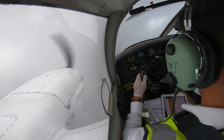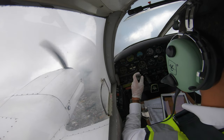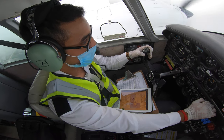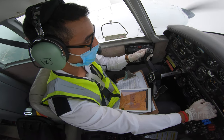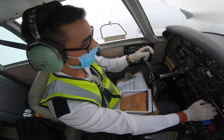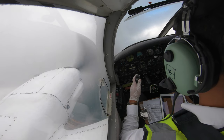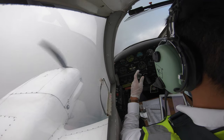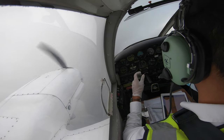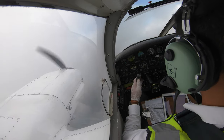PRIMA 352, copy it, on the go around it will be a left turn onto a heading of 045 degrees, climbing 3000 feet initially. Left hand turn heading 045 degrees and climb to 3000 feet initially, PRIMA 352. PRIMA 352, confirm a final altitude on request back to Port Alfred. 5000 feet. Stand by, PRIMA 352. PRIMA 352, copy it, stand by for the climb. Continue climb initially 3000 feet, stand by further climb.